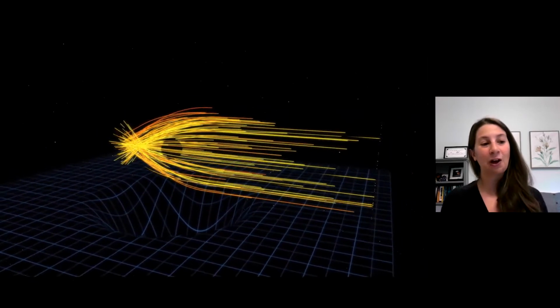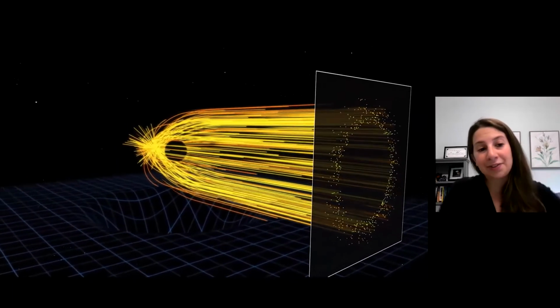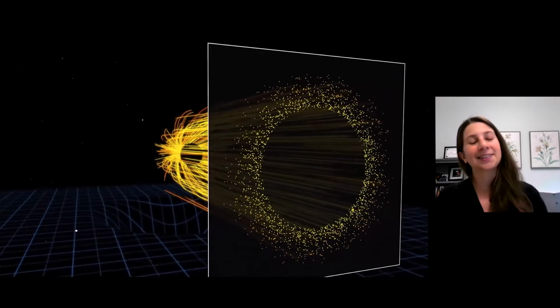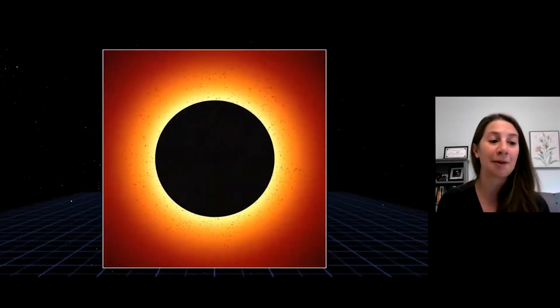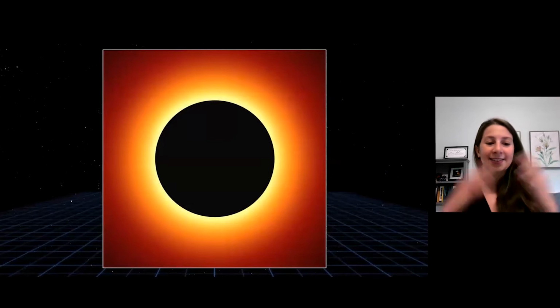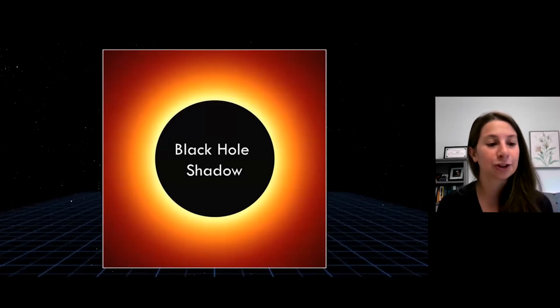Some of the photons fall into the black hole, but other ones just graze it and are bent by the gravitational pull, such that the net effect is essentially that the black hole casts a shadow on this backdrop of the hot material that's almost perfectly circular. And if Einstein was right about general relativity, then this light would be bent into a ring whose size and shape tell us about the mass and the spin of the black hole. And this ring is referred to as the black hole shadow.